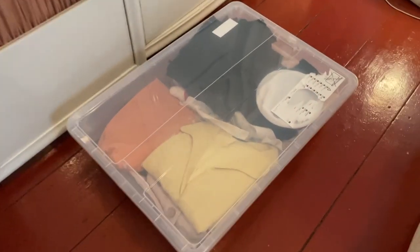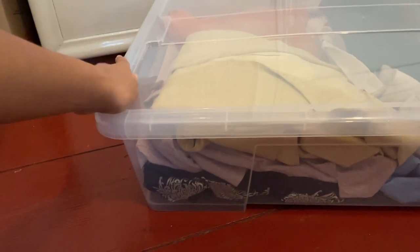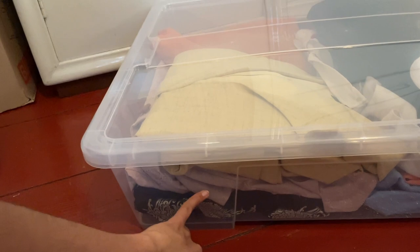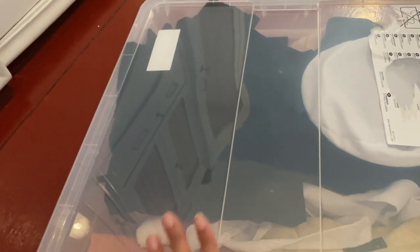The other one is already ready to go under the bed. And in here I have some spring summer suits, my 60s dresses that I also only tend to be wearing in the spring summertime. I have some 1940s spring skirts, and I have my dance costumes right here. So all the things that I don't need in my regular wardrobe all of the time.